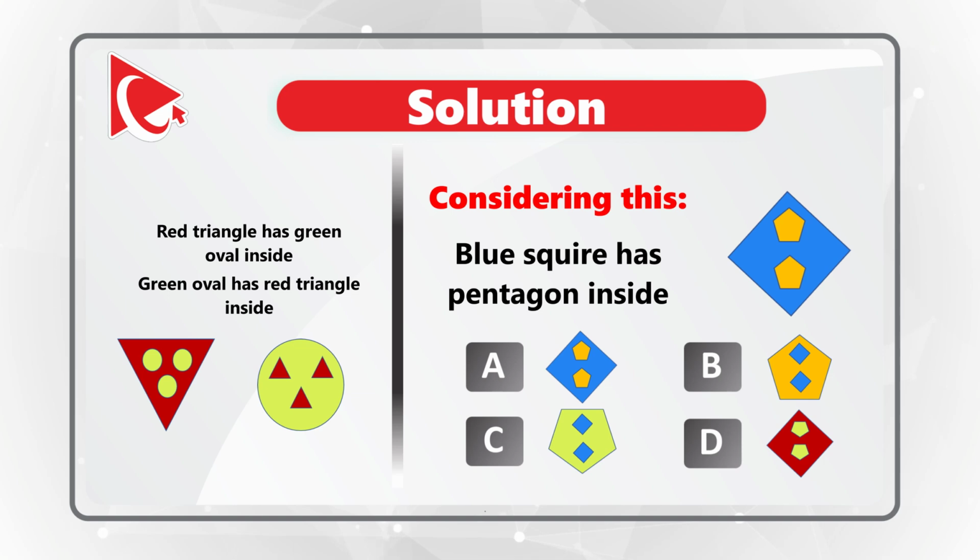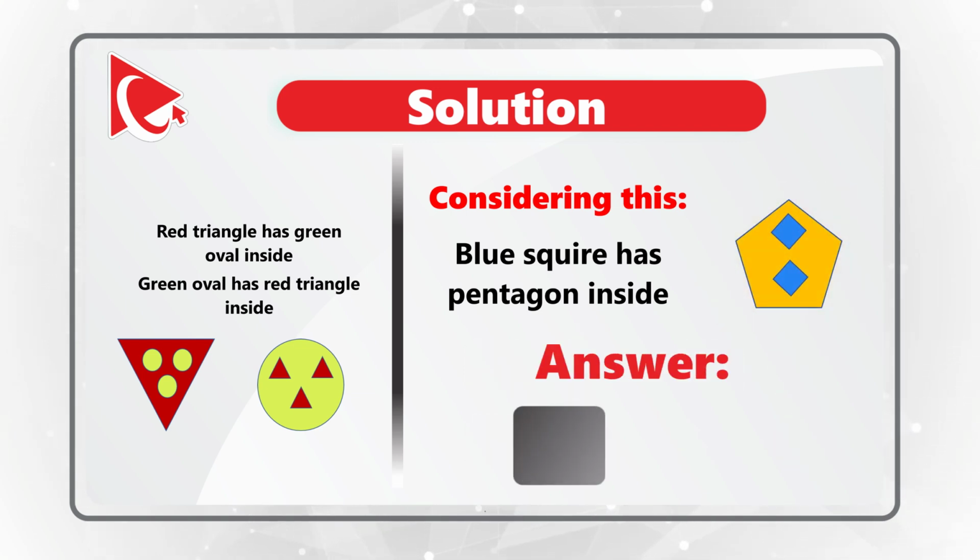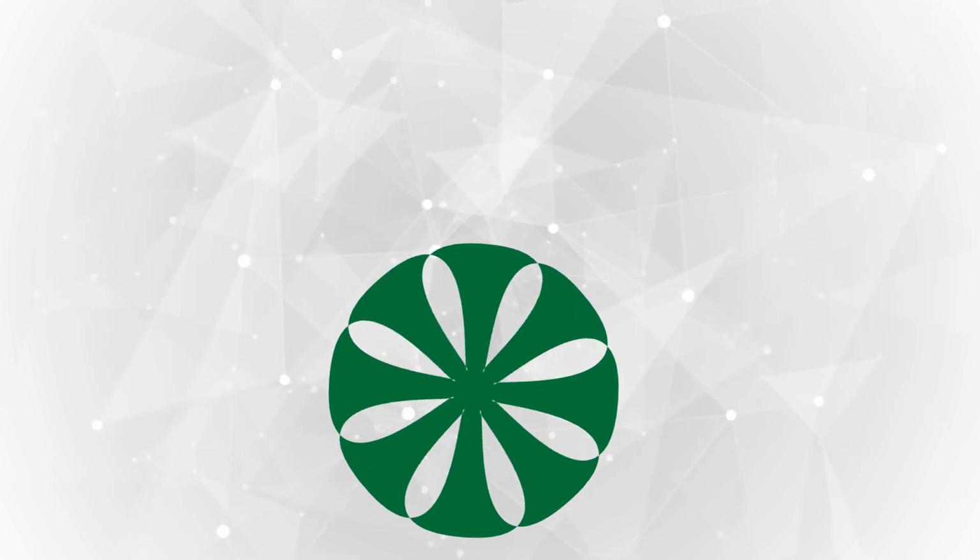Do you see it now? All you need to do in this particular answer is to take the pentagon which is inside the square, enlarge it, and put blue squares inside. So as you might have guessed, the correct answer here is choice B. Hopefully you've nailed this question on your own and now know how to answer similar problems on the test.